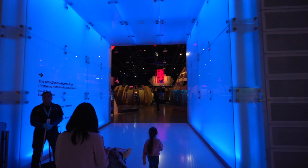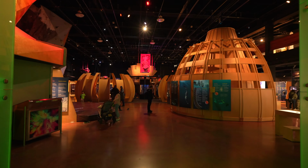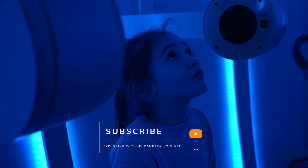From the Innovation Center, we crossed the Hot Zone and entered the Human Edge exhibit, which highlights the incredible potential the human body has, but also its limitations. A really interesting exhibit is inside the domed wood structure, where you get to go inside the mind of a freediver as she takes her last breaths before diving deep underwater.